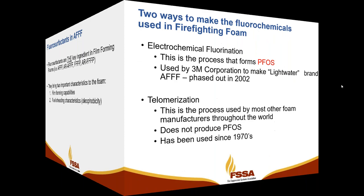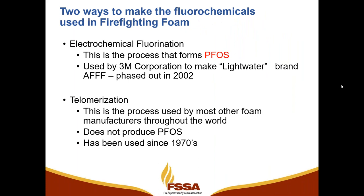There are two ways, and we're not going to spend a lot of time on this, but there are two basic ways to make fluorochemicals that are used in firefighting foam. One is electrofluorination, and that's the process that the 3M company used for years and years and years. They were the leading supplier of AFFF and AR-AFFF throughout the world. They probably had a 70% market share.